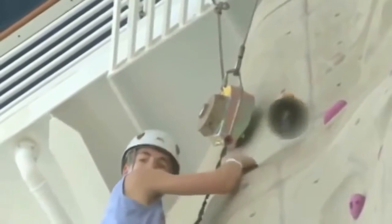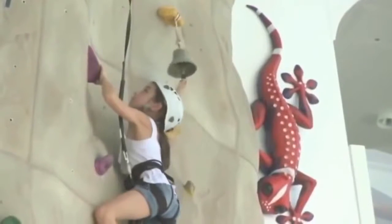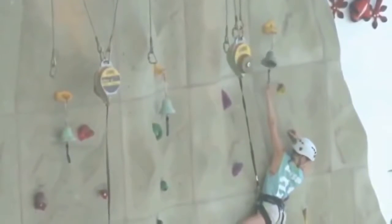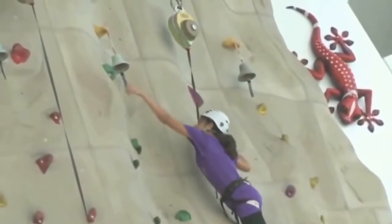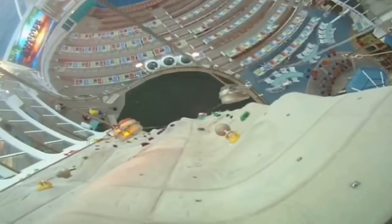Now, the significance of the bell is that it's an accomplishment that you finally made it to the top. You did something that most people can't do. A lot of people have trouble climbing, and getting up there, ringing that bell, it's just a great reward for doing something that you didn't think you were going to do on a cruise ship.